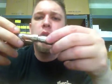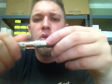Now, I'm going to screw this on the tank or the battery and I'm going to show you the difference. That's satisfying. I get a bigger vape cloud. I could feel it go in. I can see it come out, feel it come out. It's just a bigger, better experience.